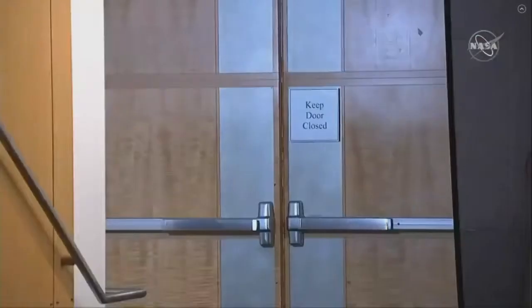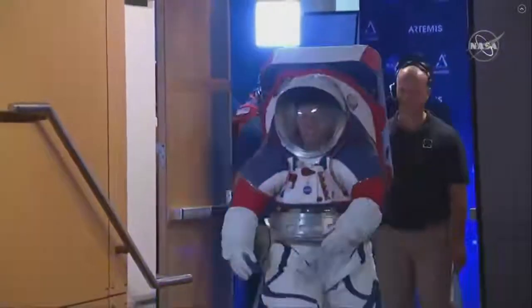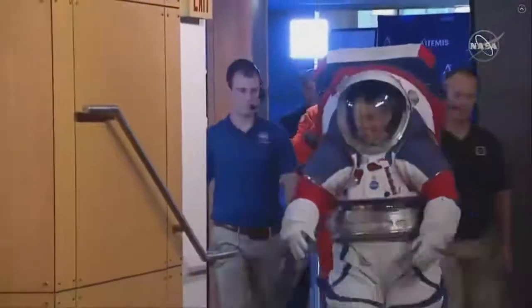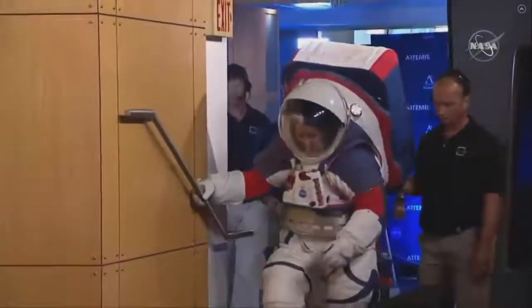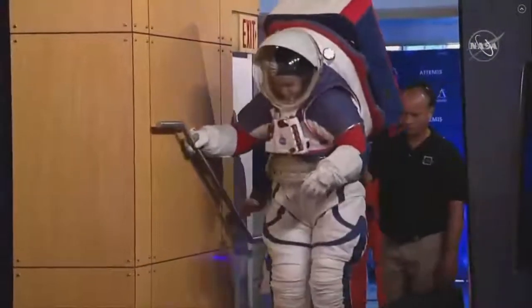Let's take a look at the spacesuits of the Artemis generation. Is this the worst fashion show ever? NASA, I love you, but maybe it's worth bringing in a consultant next time you want to show off your new threads. This week, we got our first look at the next generation spacesuits that NASA astronauts will wear on their way to and on the moon.